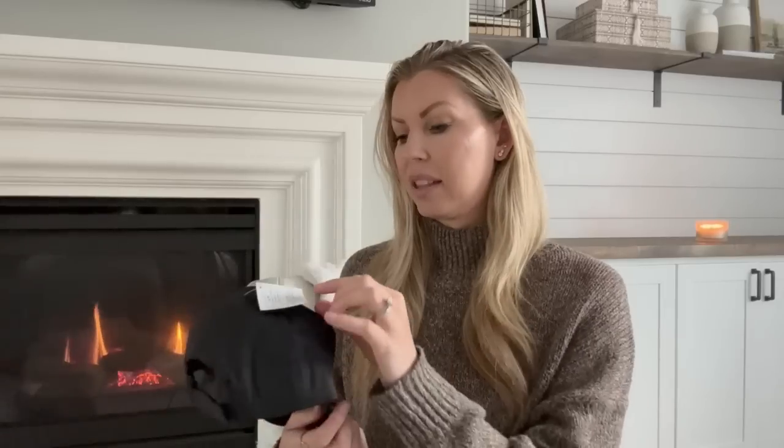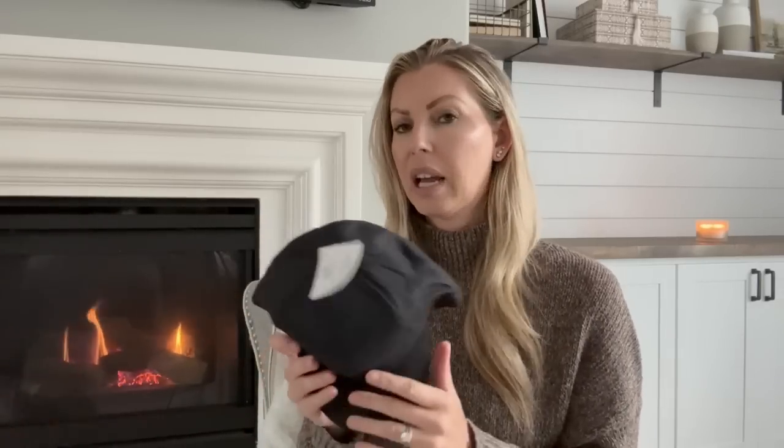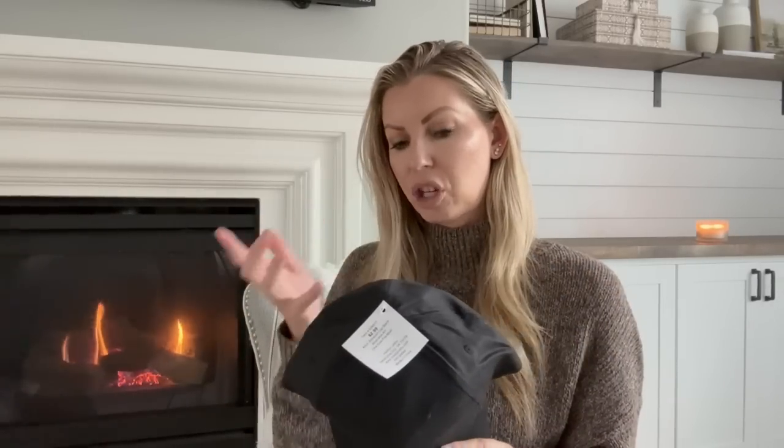So I grabbed a hat and this was super cheap. It was just $2.99. Don't think it was on sale at all. I'd have to check my receipt, but $2.99 and I can DIY it and have fun. I'll have to pour myself a glass of wine, light a candle, maybe put on a show. Anyways, that is what I got from Hobby Lobby.